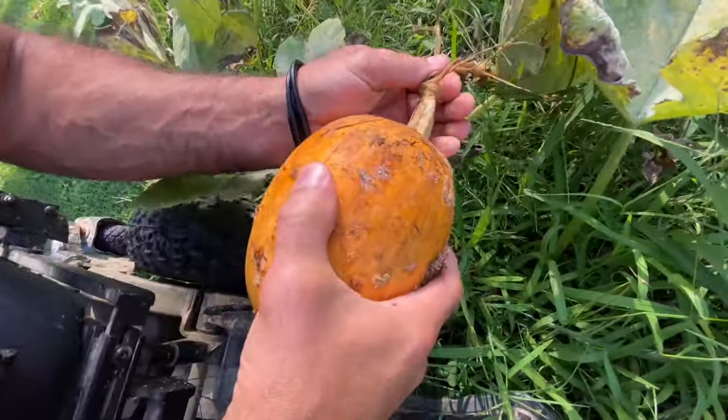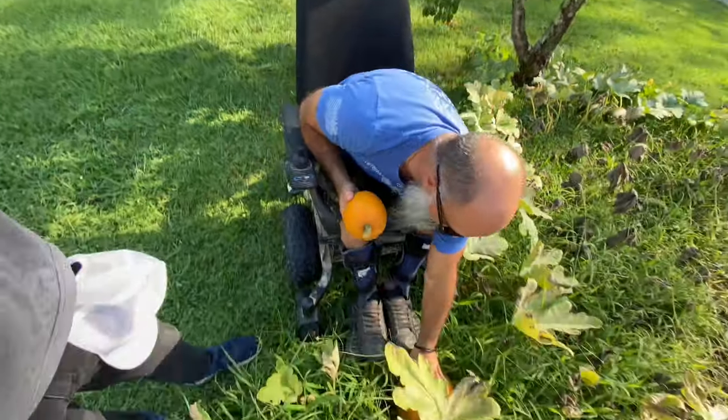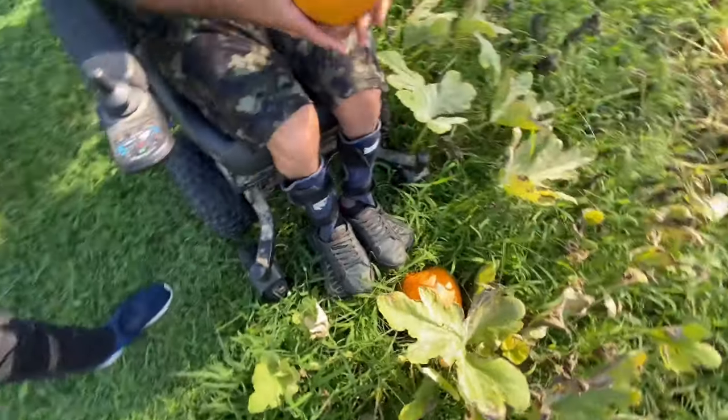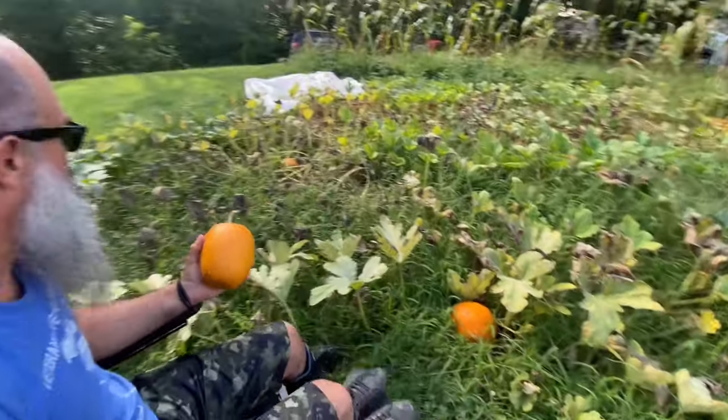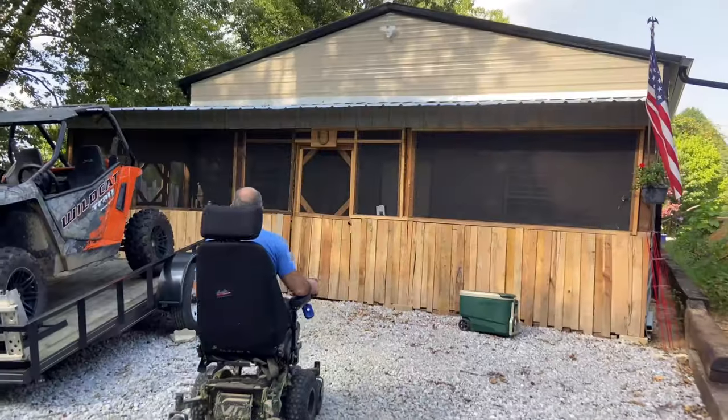And one right there. I'll go ahead and plop this one out. Here's one of the pumpkins. Here's a big old pumpkin there. I'll go ahead and put this one inside.